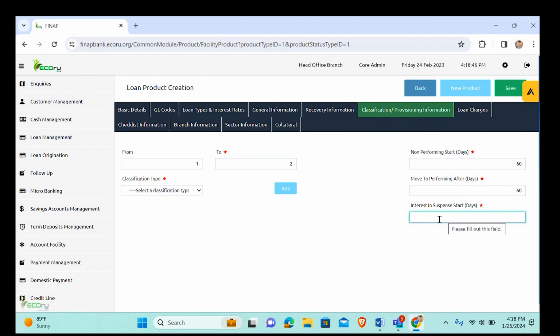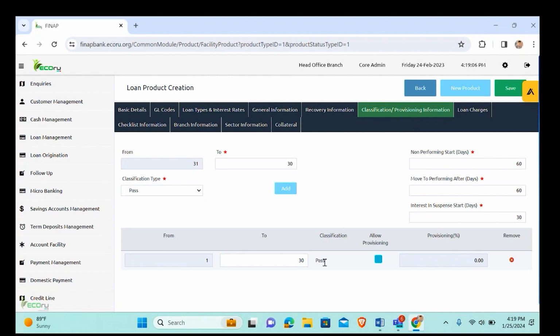And the interest in suspense we can start in a number of days. So we can start interest in suspense maybe let's say a month, right? So we can set up those information here, and then we can have the loan classifications here. So during the first, if the customer is paying on time, then this could be on the 1st to 30th day, and the customer is paying on time, so this could be pass. We can categorize this as a pass, right?